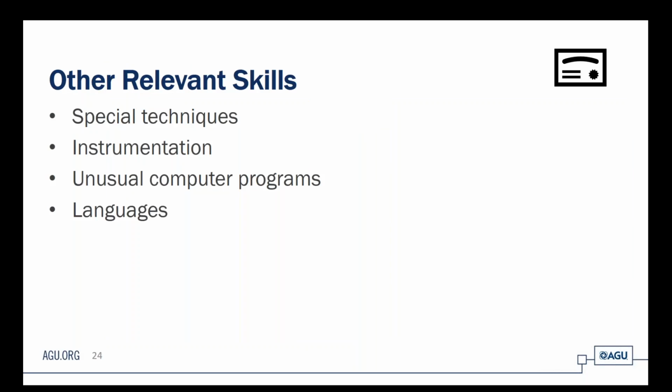Now the next section is other relevant skills. So this can be special techniques, instrumentation, computer programs. Don't tell me about Microsoft programs because I just assume everybody can do that, right? So this should really be about things that make you special.